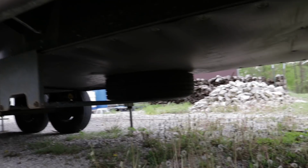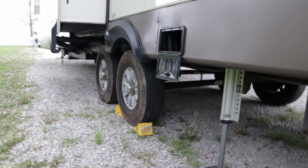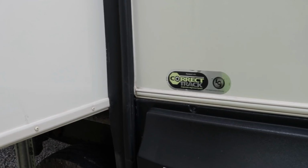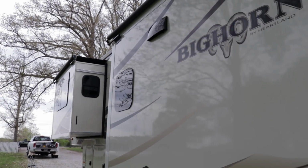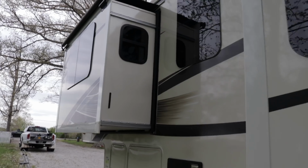Show off that enclosed heated underbelly and that spare tire. Here's your 6-point auto level system. 16-inch aluminum alloy wheels with correct track. So you're riding true down the road. And I did check this coach for delamination. Any bubbling on the outside, did not find any issues.